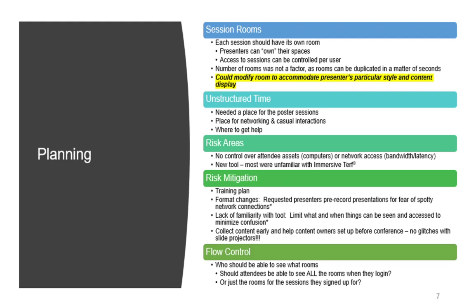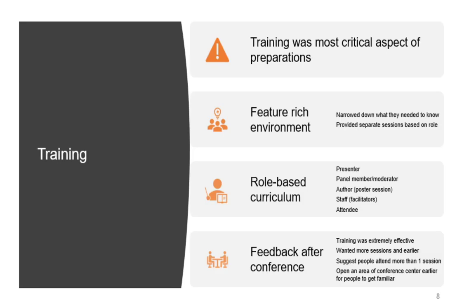Flow control was another area of risk mitigation, I guess. We wanted to make sure that people, when they logged in, didn't see every single room for every single session. We thought they'd be overwhelmed. So that was something I'll get into in terms of lessons learned in a minute. So training was really critical.